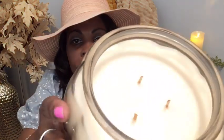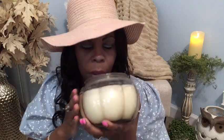I smelled it. It's a 3-wick candle. Let you see that right there. And when I open it, oh my God, it smells like you can eat this out of the jar. And that's my fragrance during the fall season. I like cinnamons. I like maple syrup. I like the pumpkin fragrances. I like pumpkin spice. I like those fragrances.